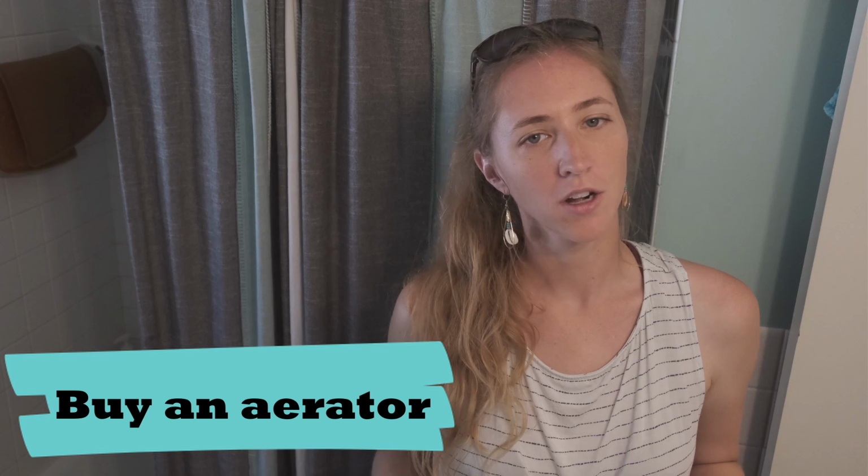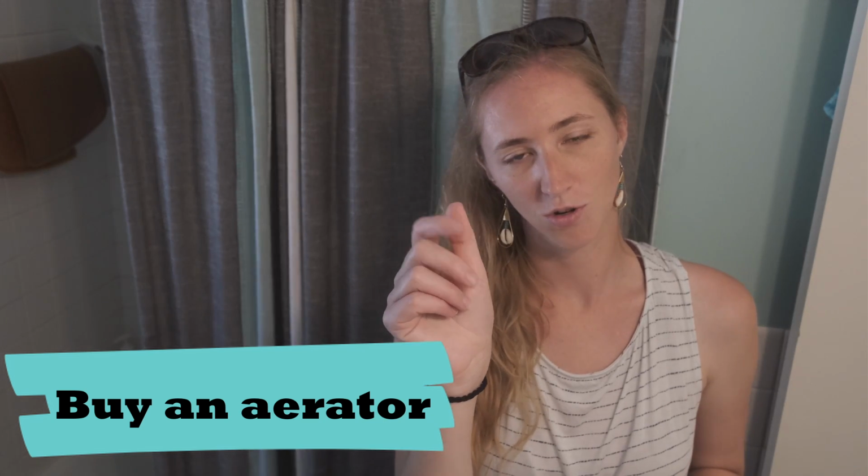Consider buying an aerator for your faucet. It's just this little thing that you screw onto the end of your faucet. It has little holes in it, so it adds air into your water stream so that you use less water through it. And if you're replacing one and buying a brand new faucet, look for a WaterSense model.